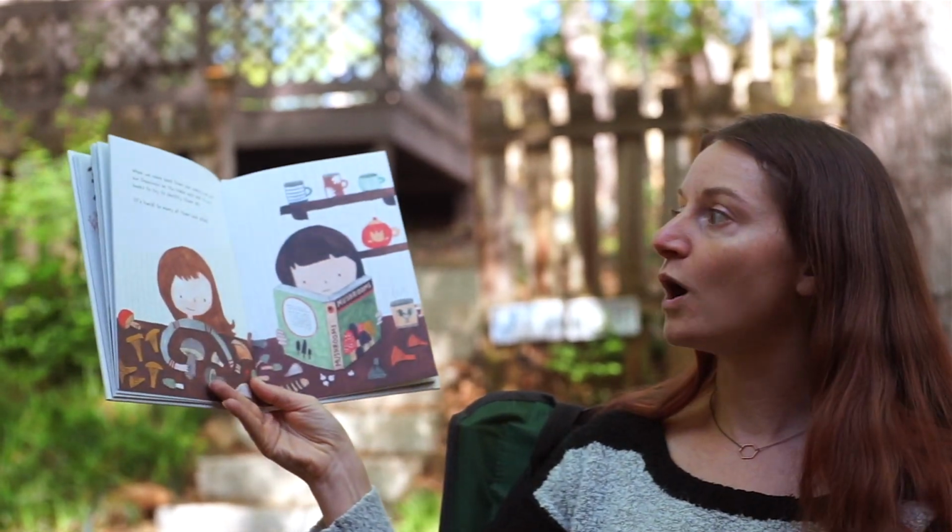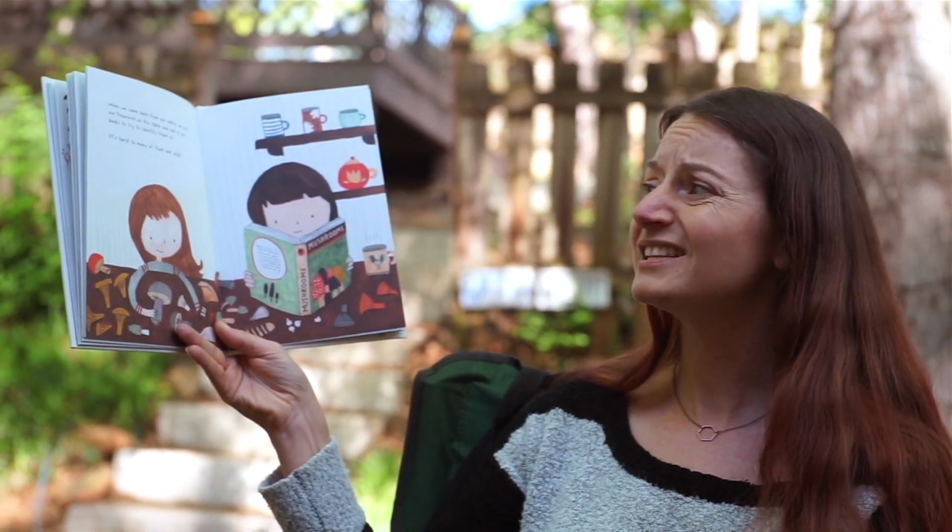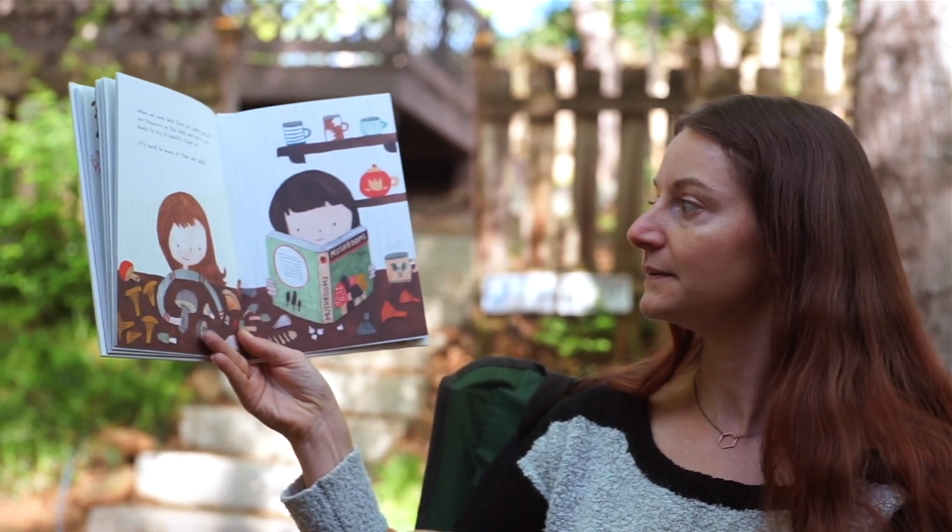When we come back from our walks, we put our treasures on the table and look in our books to try to identify them all. It's hard. So many of them look alike.